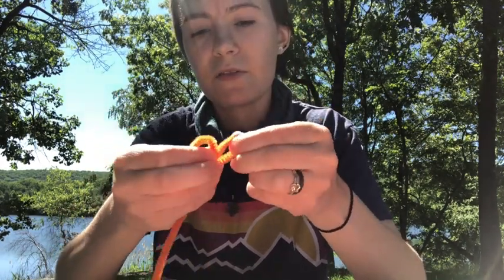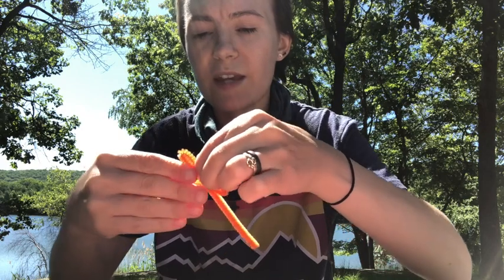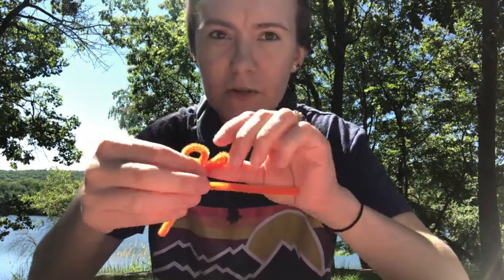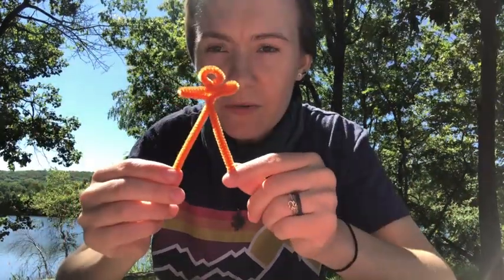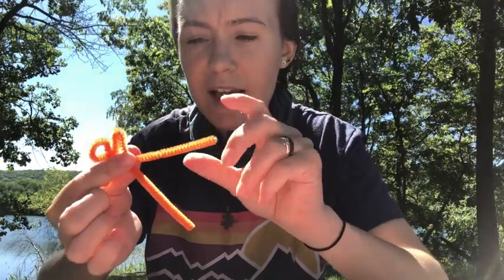But people also have arms, so we are going to bend in two arms here. I'm just putting a bend in one piece, and then I'm going to bend an arm in here. So now that we've created two arms, I'm going to recreate the legs. There we go. We have two arms and two legs. After we've folded these arms like this, I'm gonna do the exact same thing with the legs.